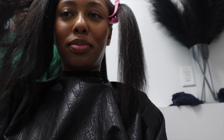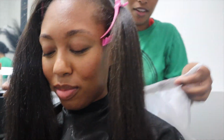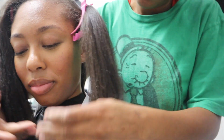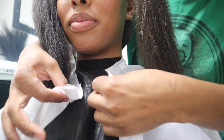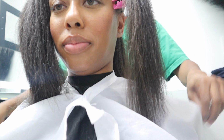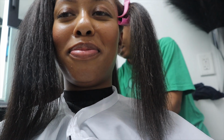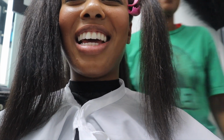I'm gonna put that white cape on me so they can see how long it is on the back. Okay. You're gonna have to get the bag because I can't see. You're not hot, are you? Because my head is no. Before I get it cut, this is how it is.